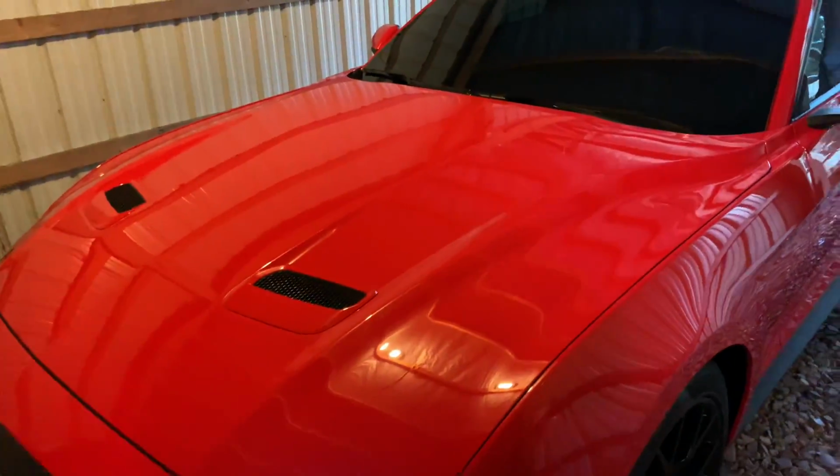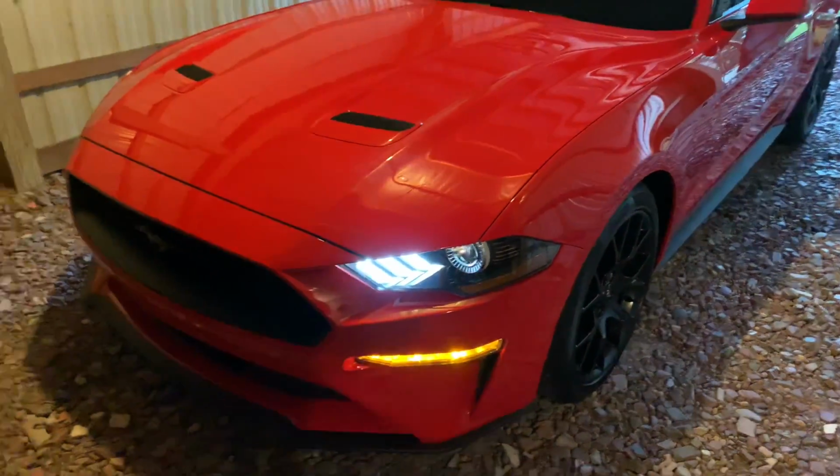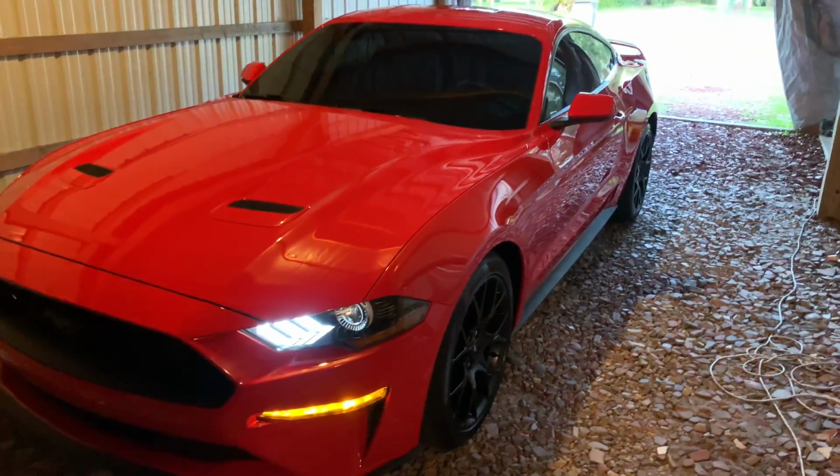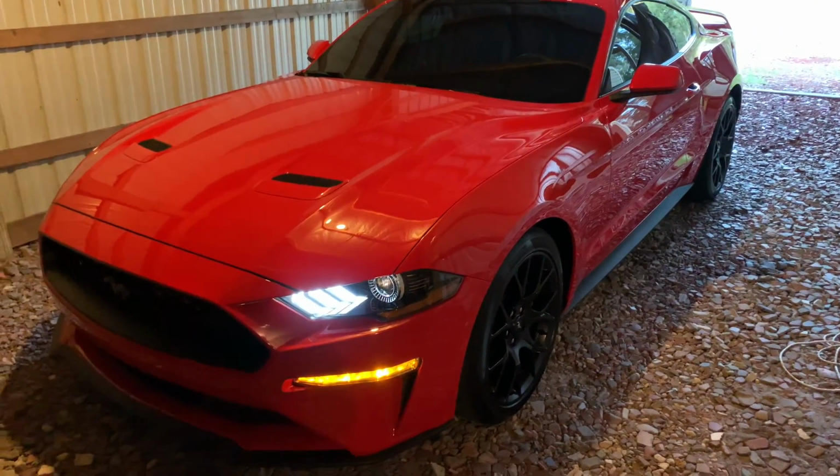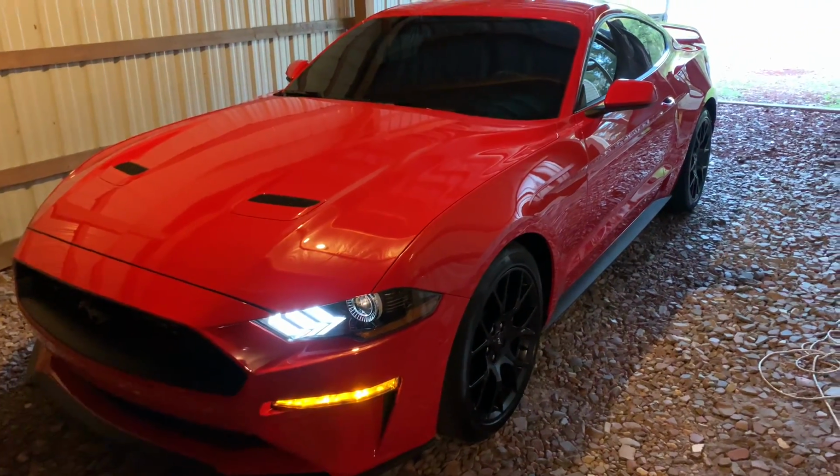I'll do a more in-depth video on that. But I just want to show you all the Mustang. And we'll be doing a whole bunch of add-ons to this. We'll be doing intercooler, downpipe, and everything else on this.